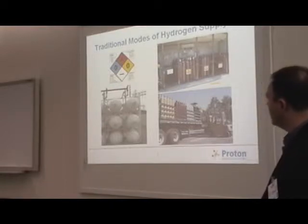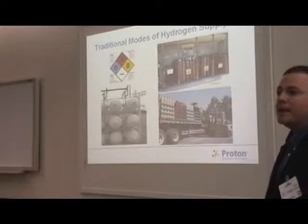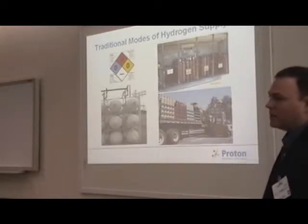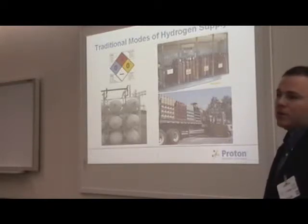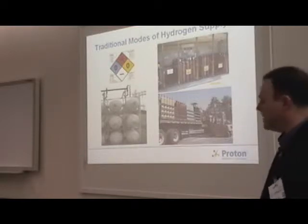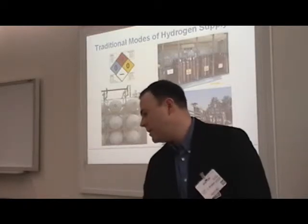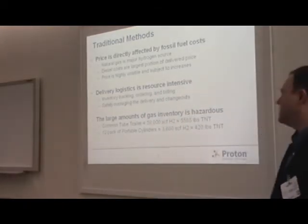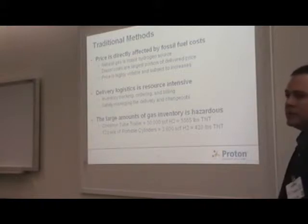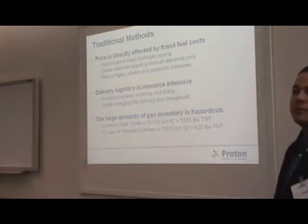The modes of transportation here are well known and have been around for many years, but we propose that on-site generation is a much safer and more practical approach in the long term. You've heard of incidents around the country and even around the world taking place with hydrogen delivery. So we would propose that on-site generation gets rid of a lot of those potential risks.